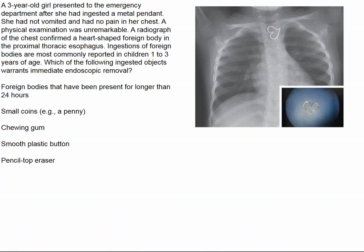The image out of the New England Journal is this chest x-ray from a 3-year-old child, probably AP since the heart looks fairly large. And what we can see is that there's a foreign body lodged in the upper mediastinum. We don't have a lateral view, but it's almost surely in the esophagus.